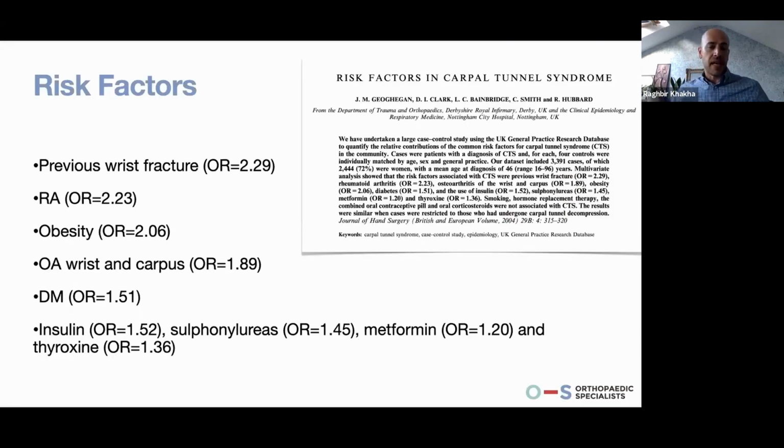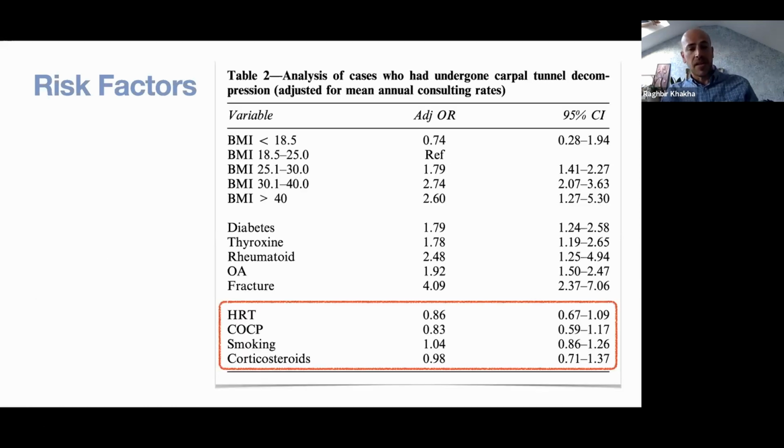So some of the risk factors associated with carpal tunnel syndrome. This is a classic study from Derby and Nottingham, highlighting some of the risk factors associated with carpal tunnel. For example, previous wrist fracture, rheumatoid arthritis, obesity, osteoarthritis, diabetes, and some of the associated medications with some of these conditions. This is again from the same study, and actually found that some factors that we presumed would be associated with carpal tunnel aren't particularly found to be of relevance, such as smoking, for example.